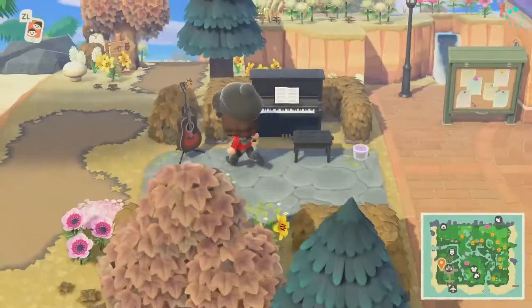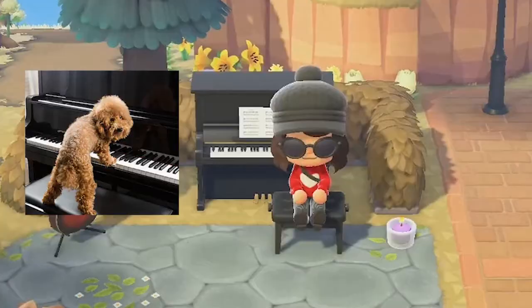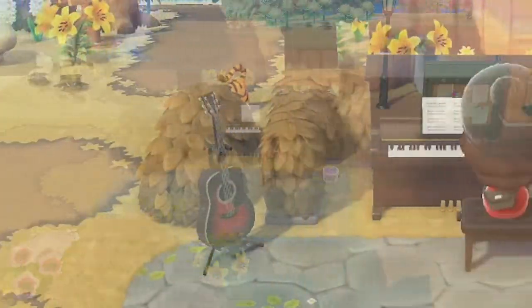Where was I? This is where you sit down to listen to some music. This is where my virtuoso villagers like to sit down and play the piano for all of us.